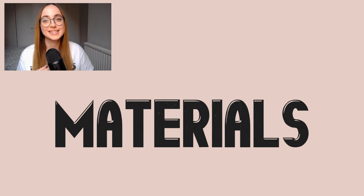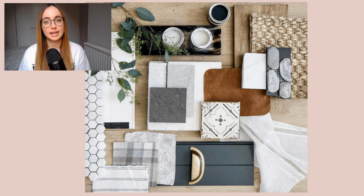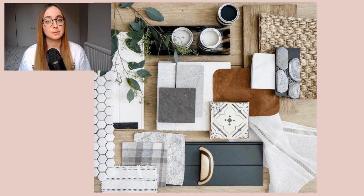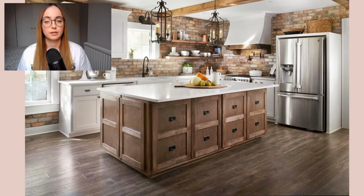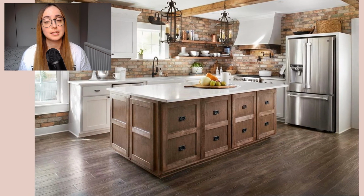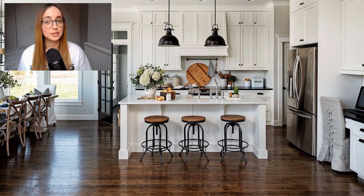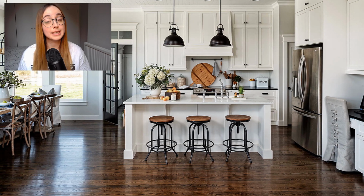Onto materials. So where modern is very strict with very streamlined, elegant, smooth surfaces, for example, like stainless steel, polished stones, anything like that, Modern Farmhouse is a bit more relaxed in that department and really likes combining natural finishes. One of those, for example, is reclaimed wood. So wood in general is a big part of Modern Farmhouse, but reclaimed wood, which has sometimes even imperfections or scratches, some kind of wear and tear that really brings personality to the room, is completely fine in Modern Farmhouse.